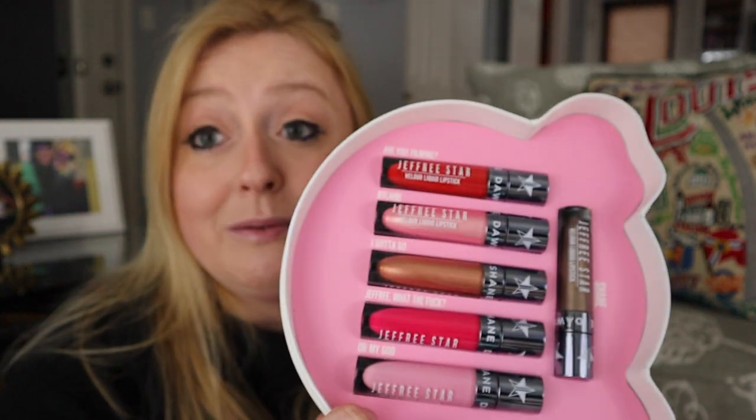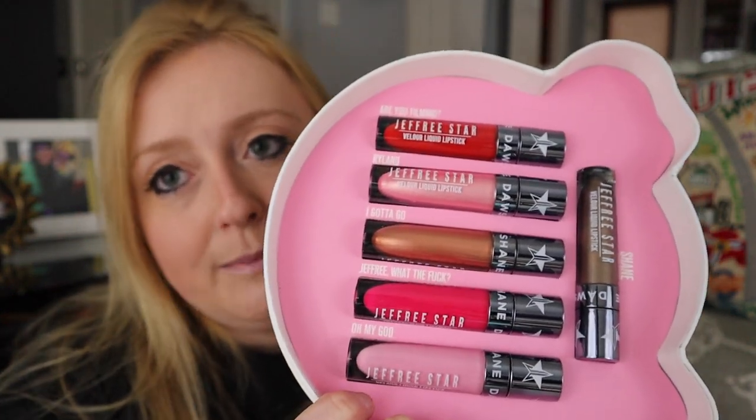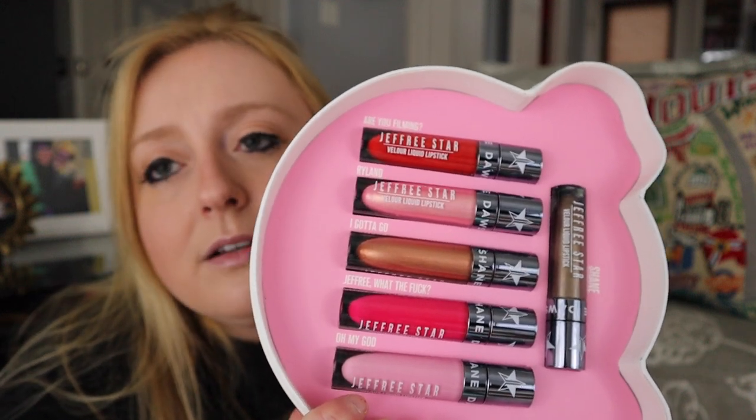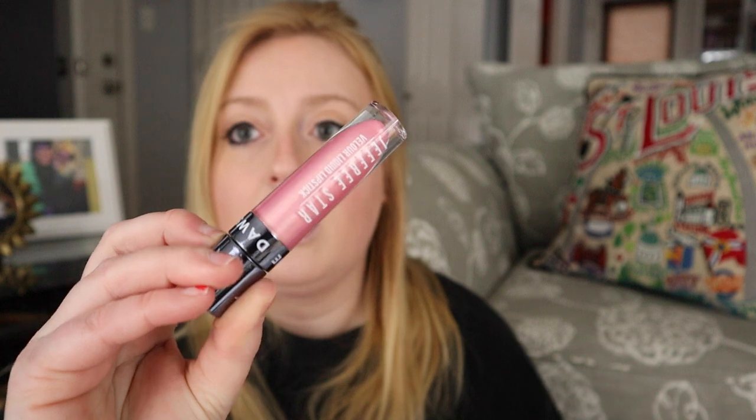This Ryland shade is speaking to me, and this, oh my God, wow. These are really pretty. Man, I wish this was in lipstick form, or like lip liner or gloss. I'm really tempted to want to save this because this is so pretty. So this is the shade Ryland. Wow. This is like Barbie pink. And I love Barbie. I love Barbie.